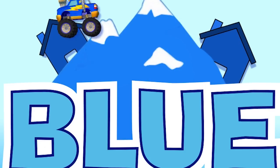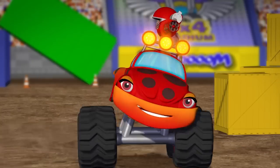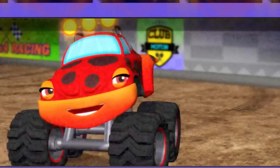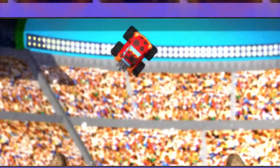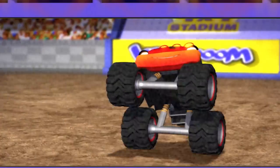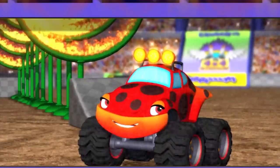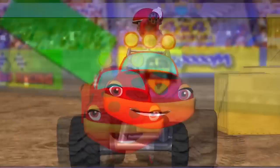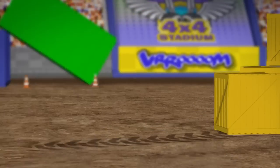Yippee! Next up, we have Ladybug. She's best known for her grace, beauty, and fearlessness. She is one fierce competitor. Ladybug is playing for her charity, the Red Hill Oilers.